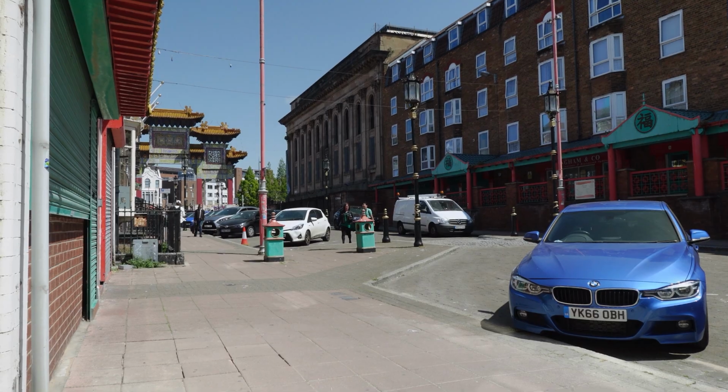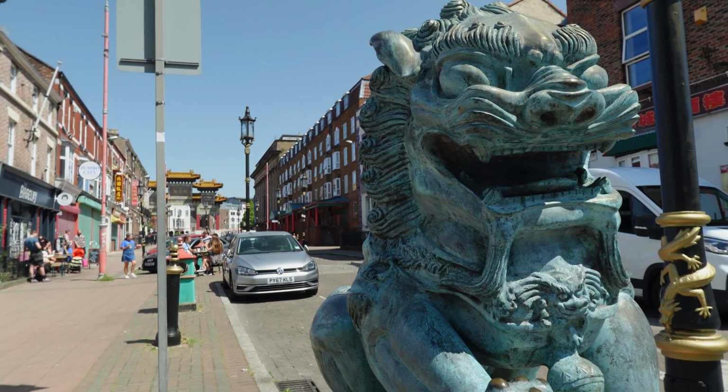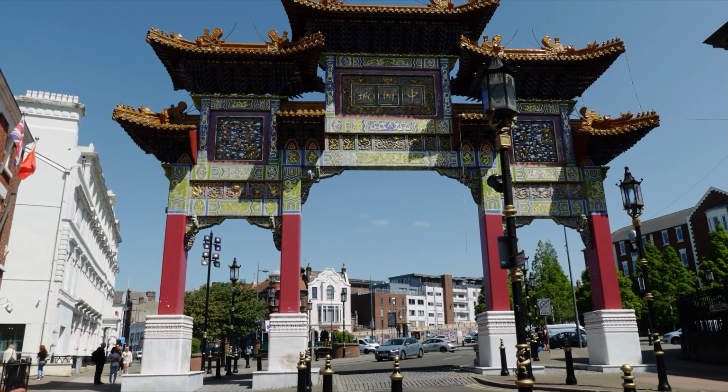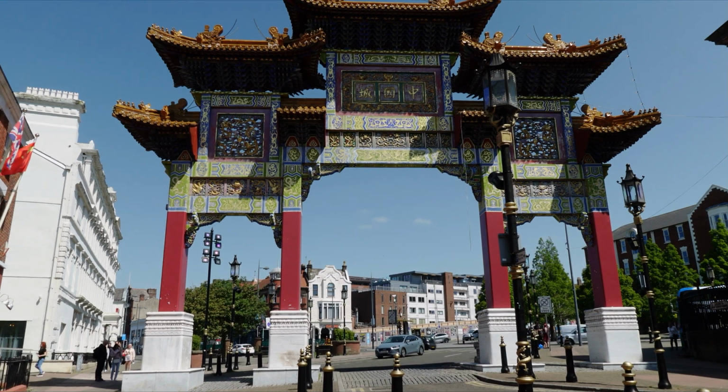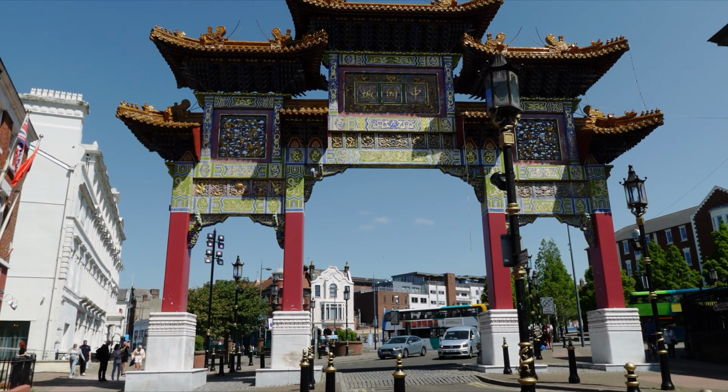Actually, it seems a bit quiet down here. So it looks like it goes from this line up to the other line up the other end. So at least for today, Chinatown seems really quite quiet. Not a lot of people around. A few people having lunch on the pavement there, but that's about it really.